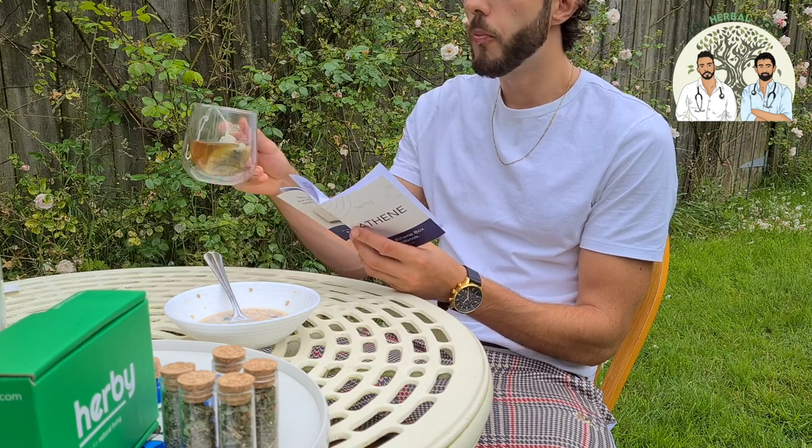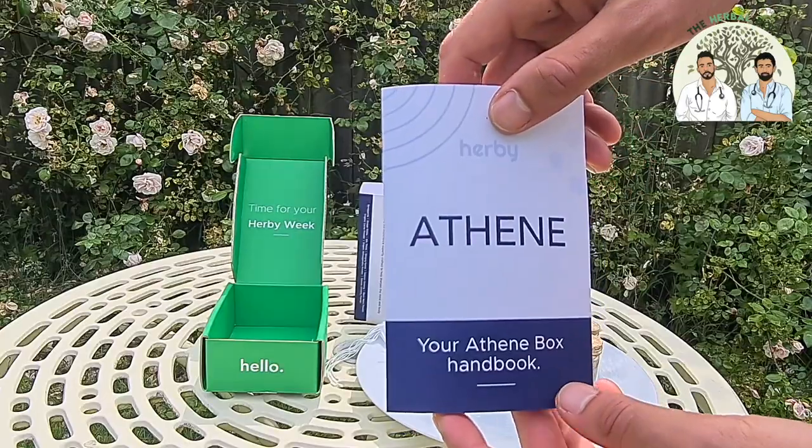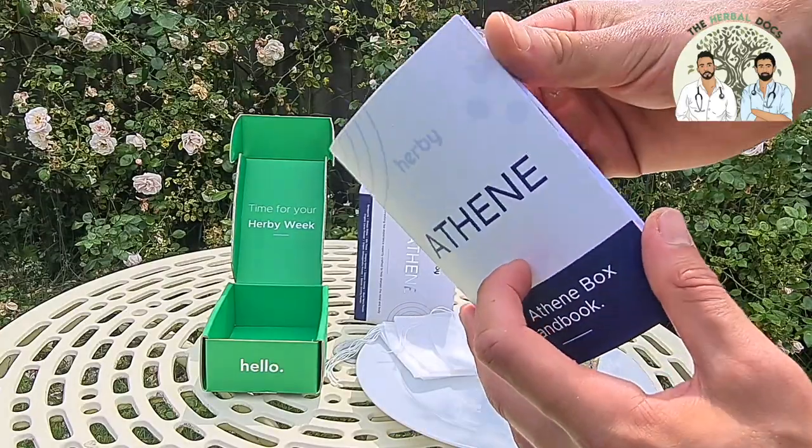It'd really be good for someone to buy as a gift to encourage them to look inwardly at their own health habits. Now, in the Herby Box came a little pamphlet with lots of lifestyle tips, recipes, and healthy food list. Here's me going through it earlier.